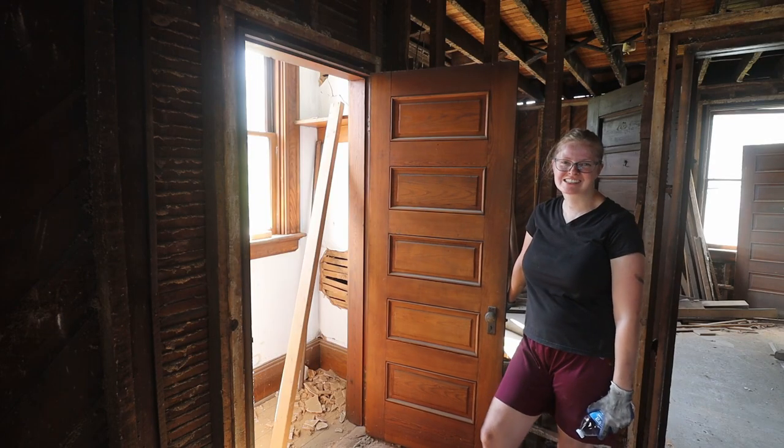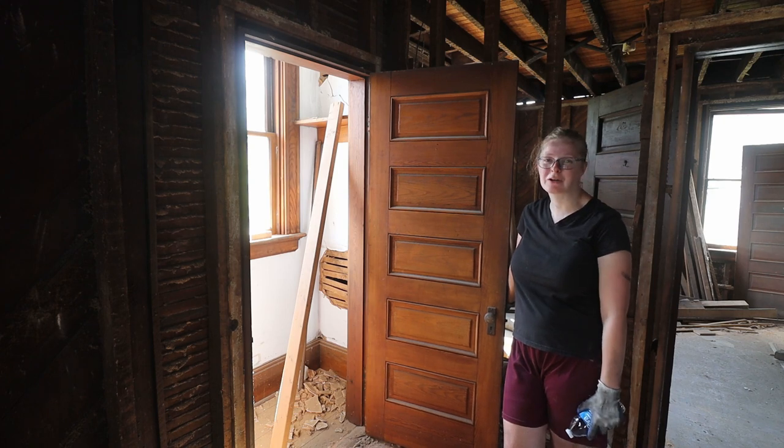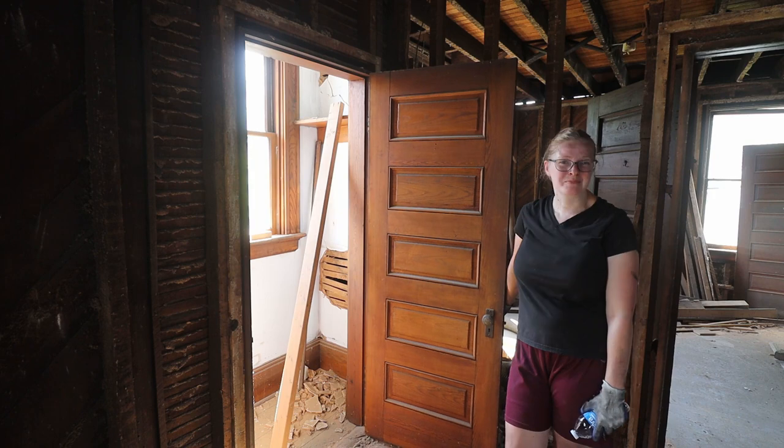All right, so this is a quirky little closet, but I really like it, so I think we should keep it. Emmanuel thinks it's a strange closet in a strange location, and he wants to get rid of it, but I think I'm winning and we're gonna keep it.